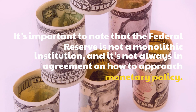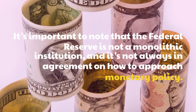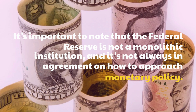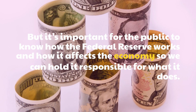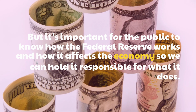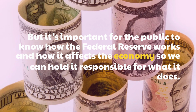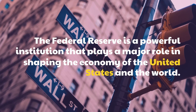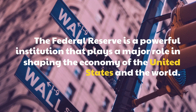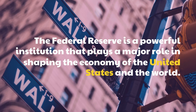It's important to note that the Federal Reserve is not a monolithic institution, and it's not always in agreement on how to approach monetary policy. But it's important for the public to know how the Federal Reserve works and how it affects the economy so we can hold it responsible for what it does. The Federal Reserve is a powerful institution that plays a major role in shaping the economy of the United States and the world.